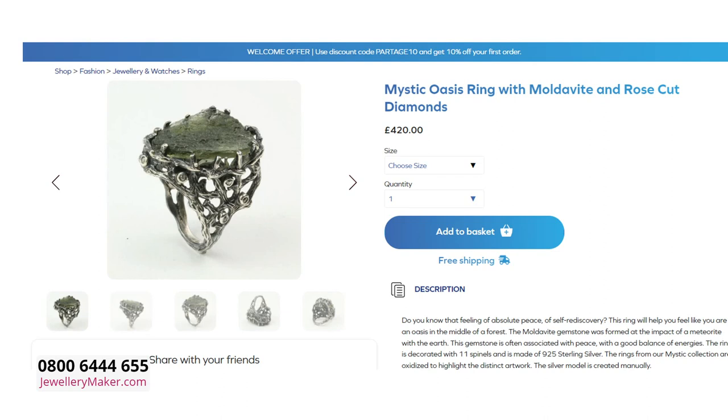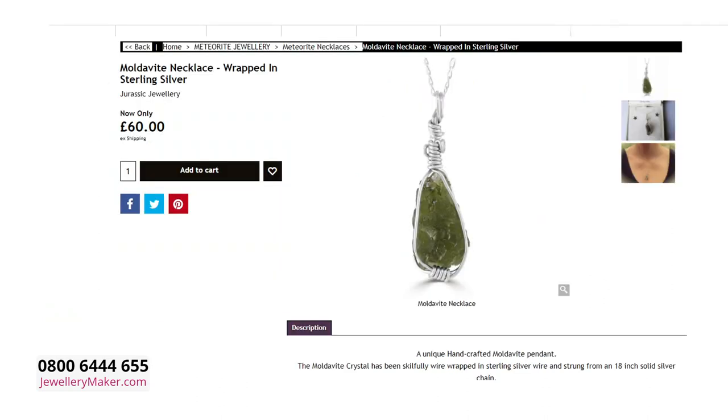I have another piece I can show you. It's one simple piece of rough. The reason I show this, and it might well even be one of your designs, is because it's wrapped in sterling silver wire, techniques that we can demonstrate and show to you. One single sliver, a slice of moldavite, £60.